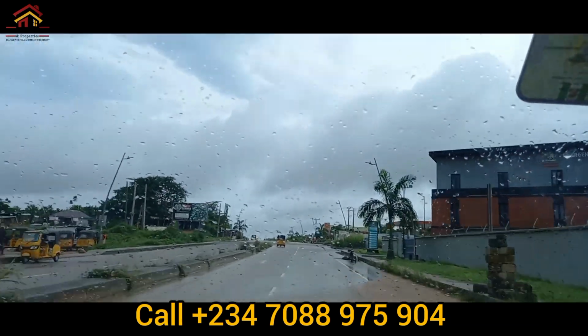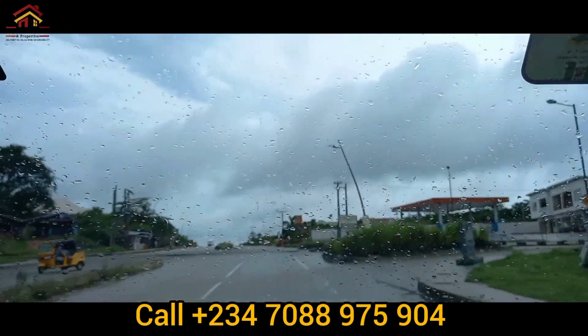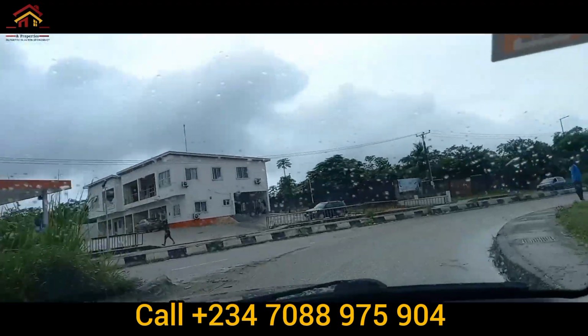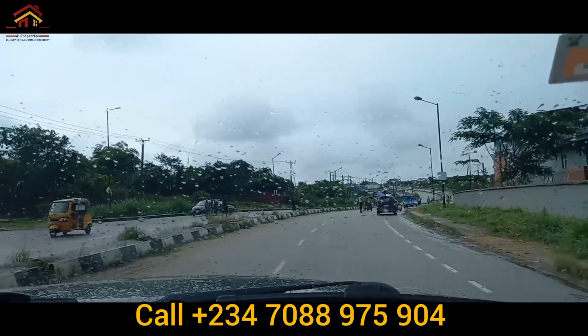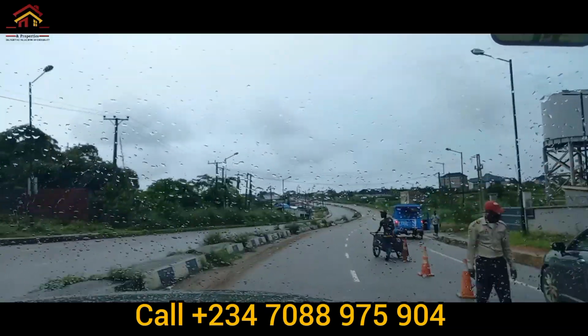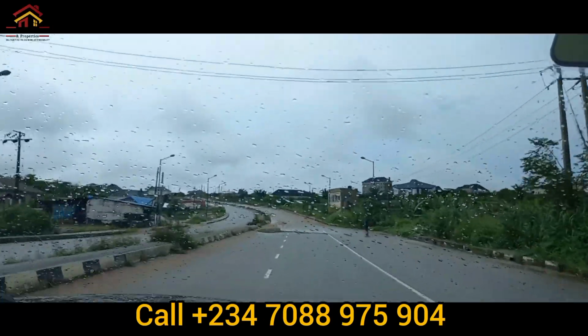This is where we are right now, called Okeosho by my left hand side, and what you're seeing by my right hand side is the Lagos State Fire Service and Security Emergency Unit. So we just took a diversion right now. This is now the Puka Road, and this road leads you down to the Epe Ijebu Expressway. So this is now Puka Town.